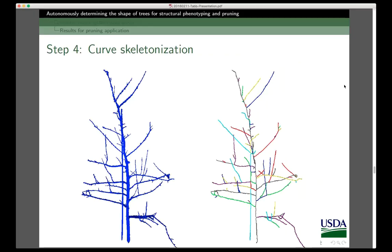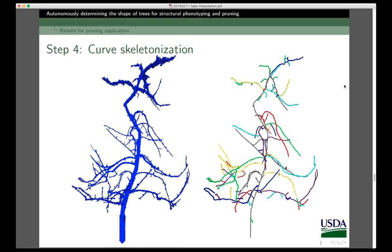This gives the result of the curved skeletonization step. The reconstruction is on the left in blue, and on the right is the curved skeleton. It's able to deal with the noise on the surface of the reconstruction, and generally gives a good result. Okay, next slide. And this is for the Fuji tree. You can see that noisy region up at the top, and the curved skeletonization method does a pretty good job of only finding what would be true branches. That work is currently under review, so sorry, no paper for that one. Okay, next slide, please.